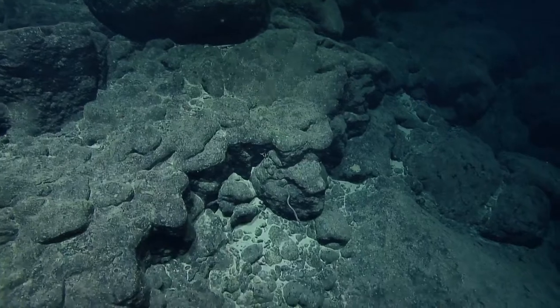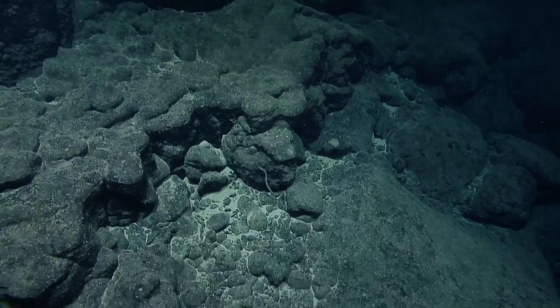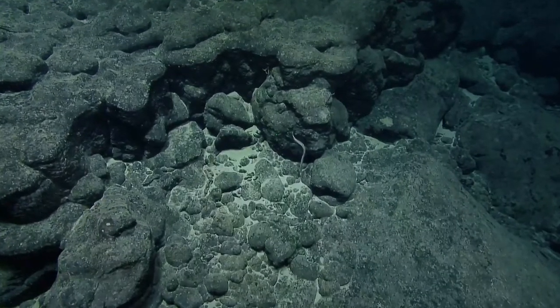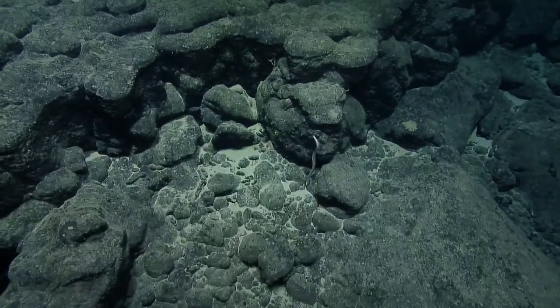That's the fish. Amazing. They are very blendy. They're like the same color as the rocks. You can only spot them, see them, when they move. Zoom in, please.